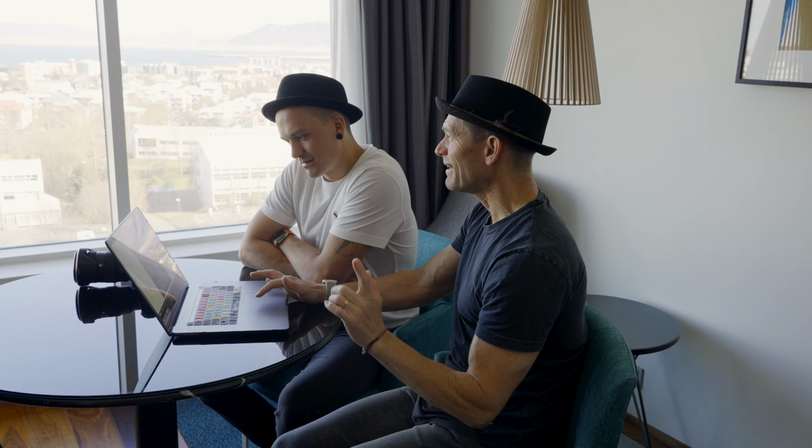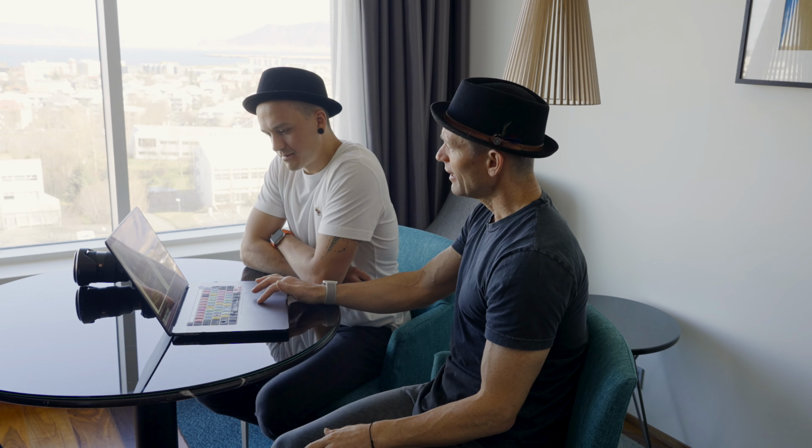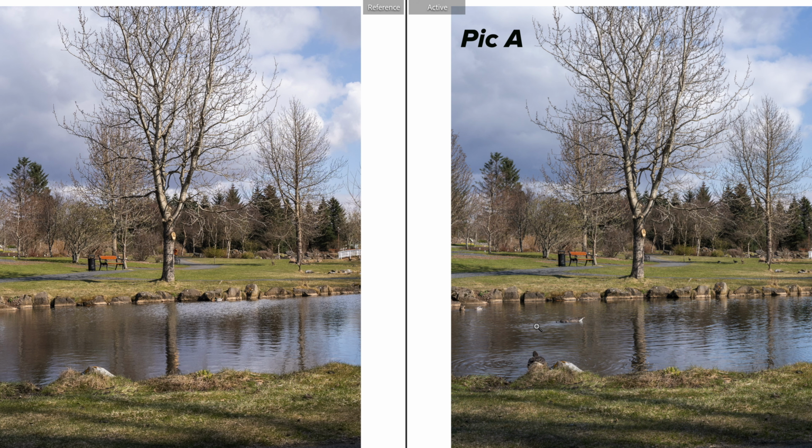We'll now put them side by side, two of them together. The active one, on the right side, is picture A, and picture B is on the reference side, on the left side. So that's picture A and B. Can't really see any difference in both of them. It looks same-ish quality-wise. As long as you don't zoom in, you can't really see any difference.